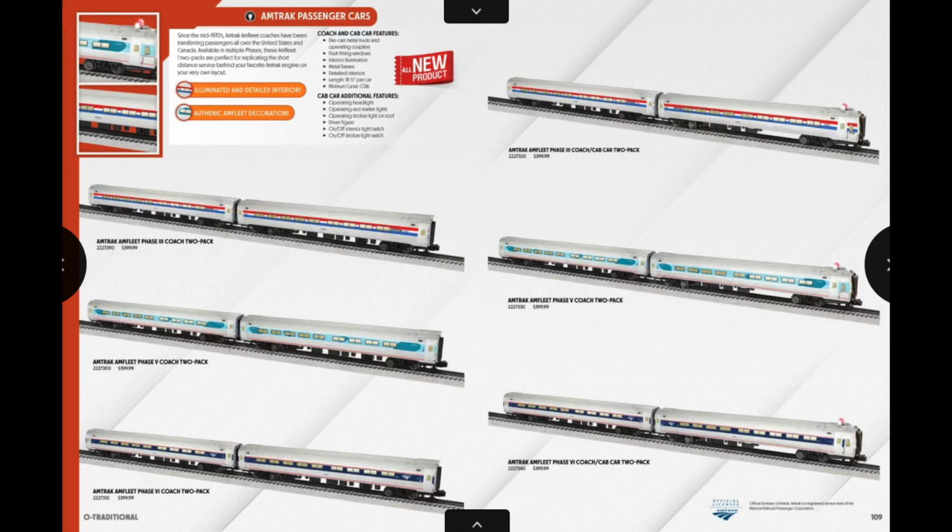If I had to go with any of the Amtrak items in this catalog, I would probably go with a Phase 3 F40PH, as well as the two car sets of the Phase 3 Amfleet coaches, one with just the two coaches and then the other with the cab car. Now it doesn't look like the cab cars will have any sound in them, but they will have operating headlights, rear marker lights, as well as a strobe light on top. So those are actually going to be pretty cool, and I'm looking forward to seeing those when they come out.